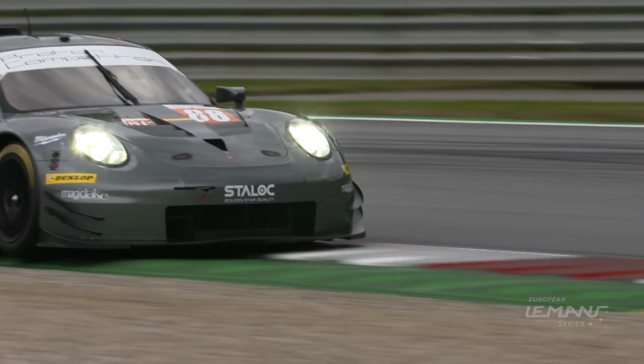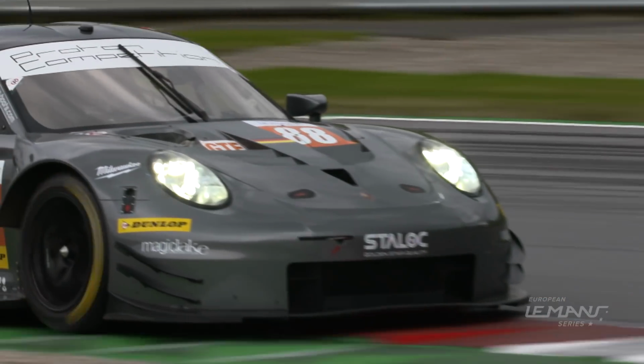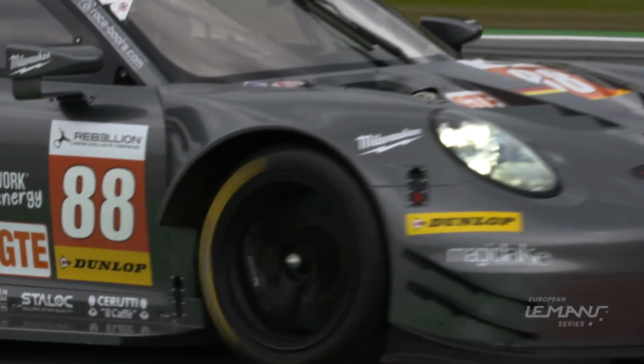I think we deserved this one. I mean, the car was just amazing to drive. Everything went well, a smooth race, a clear one, so no mistake, no particular incident. So I'm really happy about the team. Gianluca did an amazing stint, George as well.